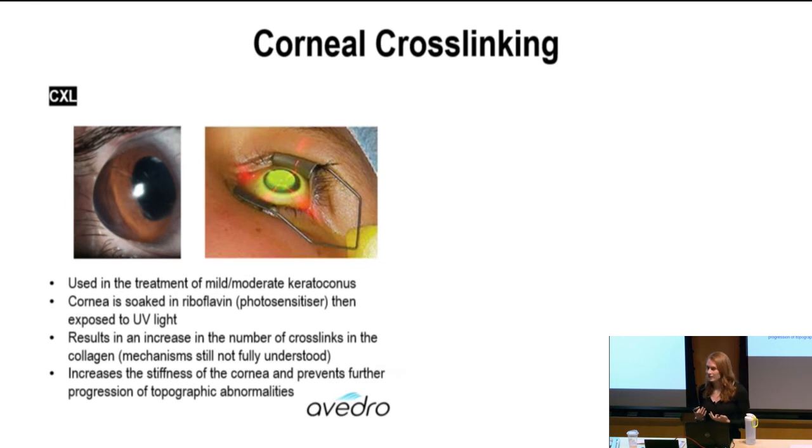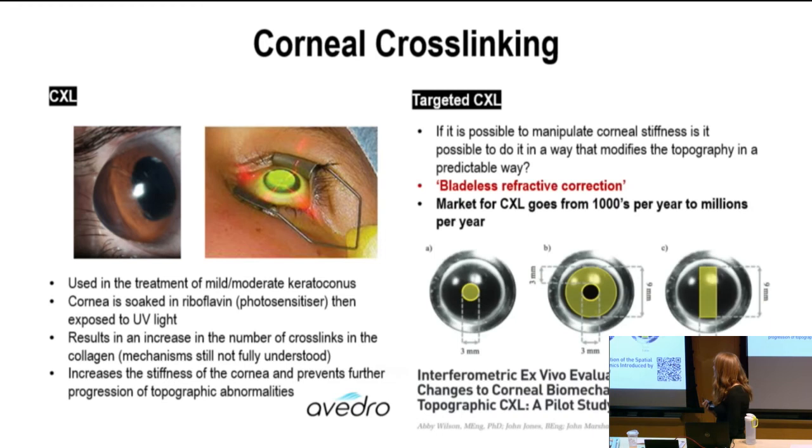So this is used currently to treat keratoconus. They crosslink the whole cornea, and that stops progression of the topographic deterioration with the disease. But what is of real interest is, could we use this treatment in a targeted way, where we can change the stiffness of the cornea in specific areas to essentially provide a bladeless refractive correction? So if we change the stiffness in the center, for example, can we then induce a flattening of the cornea just by changing this stiffness relative to the surrounding stiffness?